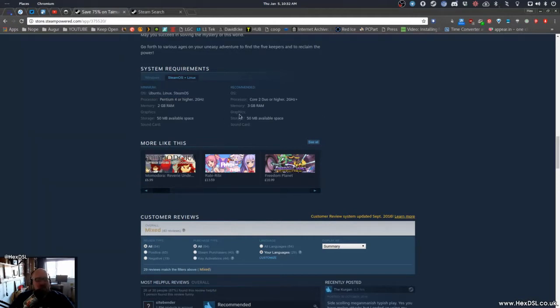Needs a Pentium 4 or higher. I think I've probably got that covered, to be fair. 2 GB of RAM, I think I've got that covered. And 50 MB of hard drive space. In short, this will run. They should just scrub all this and write, as long as it's in colour, you'll be fine.